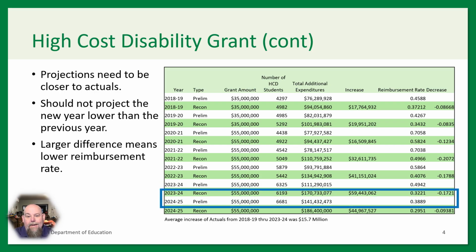So if we look at the 23-24 actuals and the 24-25 preliminaries, we see that the 24-25 was projected at about $29,000 less than was spent in 23-24. So our preliminary total should be at least $170,000. And that is one way that we can get the reimbursement rate not to drop so much, if we're starting much closer to our actual projections. This is something I'm working on with districts, just to make sure that their total additional expenditures projection is much closer to the actuals that they spent last year. So if we can get every district to start there, our reimbursement rate won't be dropping from 49 to 32%.